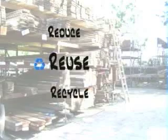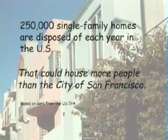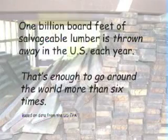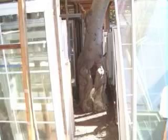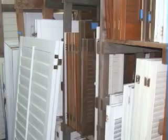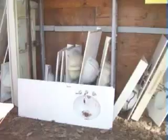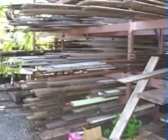Now let's talk about reuse. According to the U.S. EPA, the equivalent of 250,000 single-family homes are disposed of each year in the U.S. That is almost 1 billion board feet of salvageable lumber lost. A deconstruction firm takes a building apart piece by piece. Items such as cabinets, moldings, floorings, doors, plumbing fixtures, bricks, decorative items, specialty items, and, of course, wood can be removed and reused.